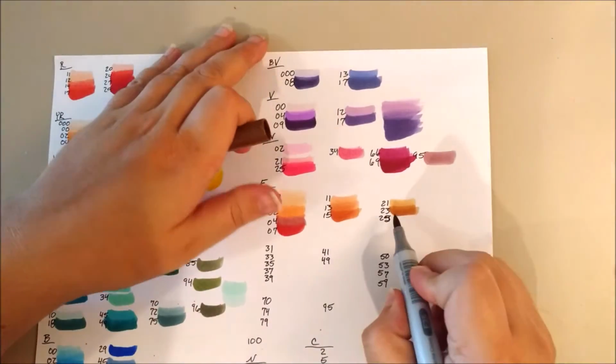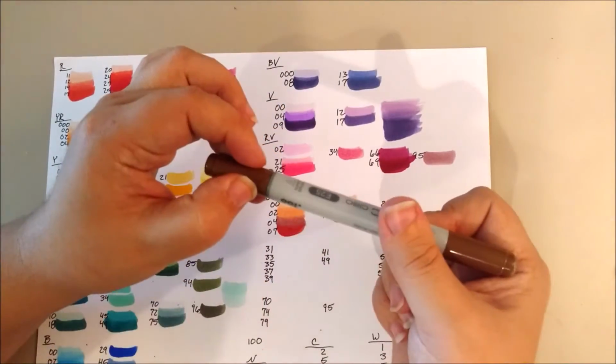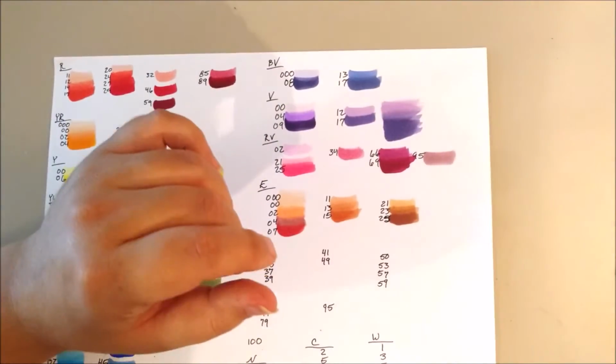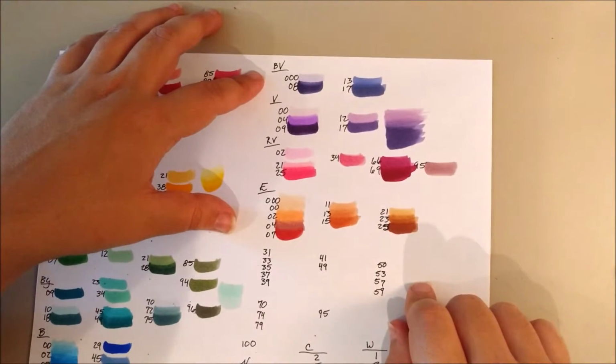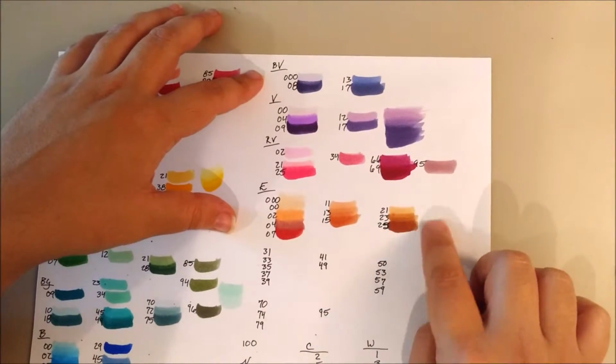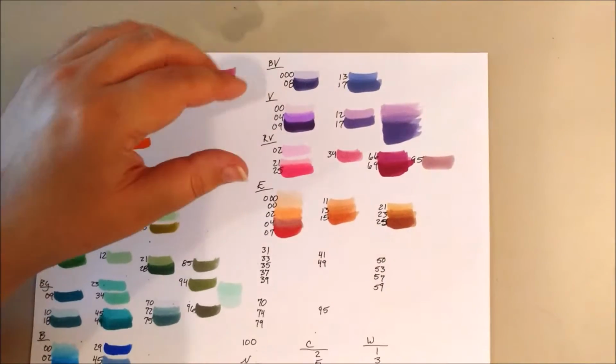E25. If you don't know how to pronounce the name, you just call it by the number call sign and you will be okay. So those are a fairly rich kind of color. They're duller than some of the others, but I feel like this is a nice set of just browns.